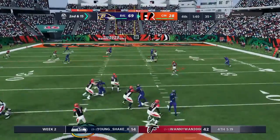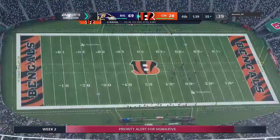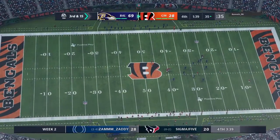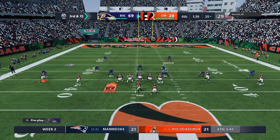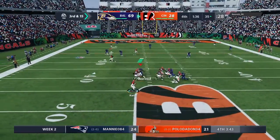Now a shotgun snap as they'll look to throw. And that'll be incomplete. Took a pretty good shot as he tried to pull that one in. Couldn't hang on, third down. An incomplete pass on that last play, and that means they'll need to come up with something here on third down. Out of the gun, they'll look to throw.